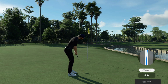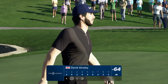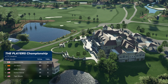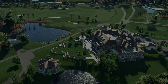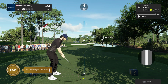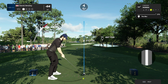Yeah, this is looking nice. Oh, well played. Leading by a shot after that hole. Time to see what this par 4 has in store. Par 4, 471 yards from the back. Drive it out to the left-hand side to give yourself the best angle for your second shot into this long, thin green.